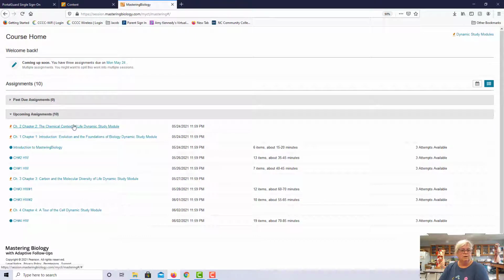And then once you are there, you'll see your upcoming assignments, and you'll just click on them and do them. It gives you an estimated time and also when they're due. You can hand in homework late, it's 1% per day.